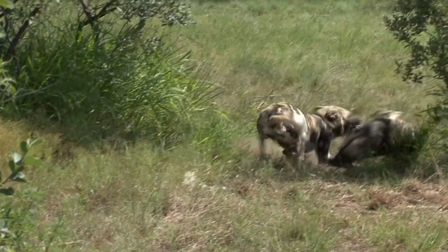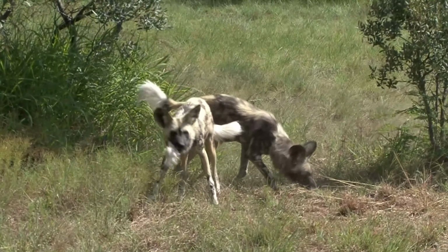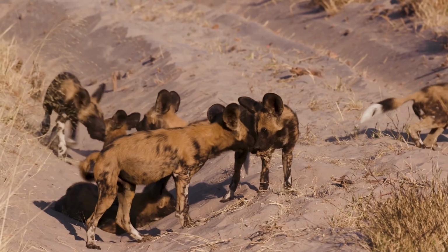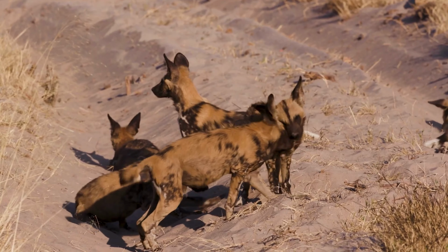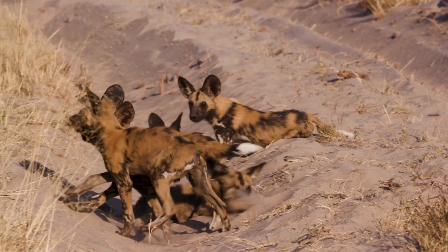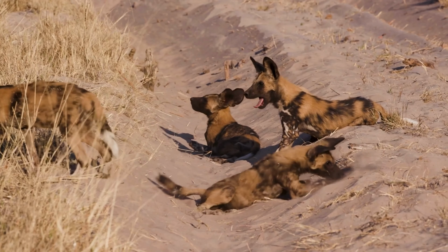26. Play behavior. Like many social animals, African wild dogs engage in play behavior, particularly the pups. Play serves important roles in social bonding, honing hunting skills, and establishing a hierarchy within the pack.